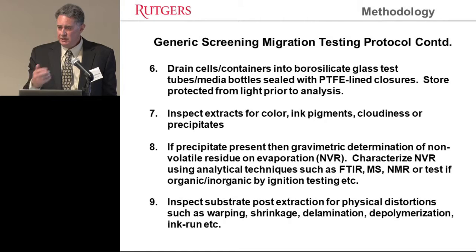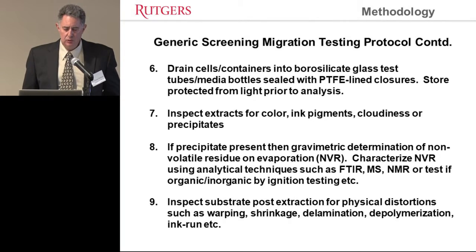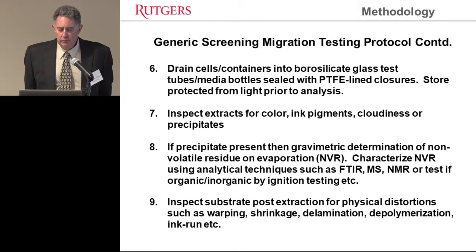So you incubate your samples, and then the next thing is you drain the cells, and we drain them into borosilicate glass test tubes or media bottles. We store them protected from light until they're ready to analyze. But you do an inspection of the extract as soon as it comes out of the cell. And you want to look for color, ink pigments, cloudiness, or precipitates, anything atypical.